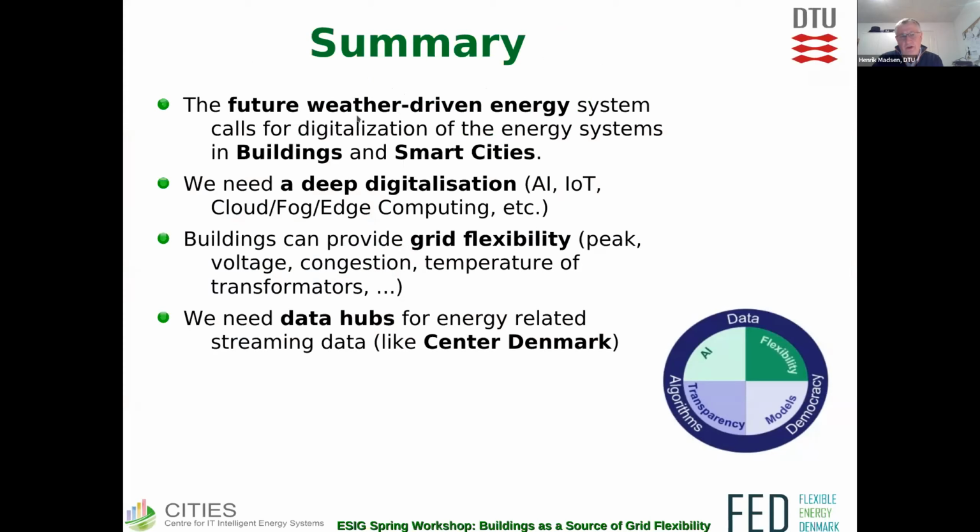And as also emphasized by the other speakers, buildings have a lot of flexibility potential. So the future weather-driven energy system, driven by wind and solar, really calls for a digitalization of the energy systems and for unlocking the flexibility in buildings and of course in the entire city. And in my view, that calls for a deep digitalization of the grids and the energy system. So we also need sector coupling, and we need to digitalize all the energy sector.